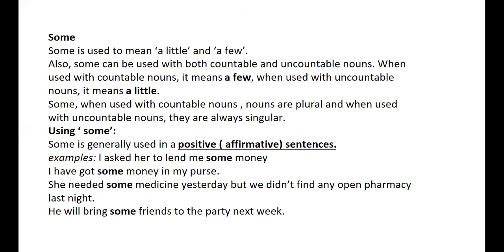Some is used to mean a little and few. Some puede tomar el significado de poquito o unos cuantos. Also, some can be used with both countable and uncountable nouns. Como ya dijimos, lo puedo usar con ambos, ¿verdad? When used with countable nouns, it means a few. Cuando lo estamos utilizando con nombres que podemos contar, 1, 2, 3, 4, 5, 6, 7, significa unos cuantos. When used with uncountable nouns, it means a little. Cuando lo usamos con nombres que no se pueden contar por unidad, significa un poquito.